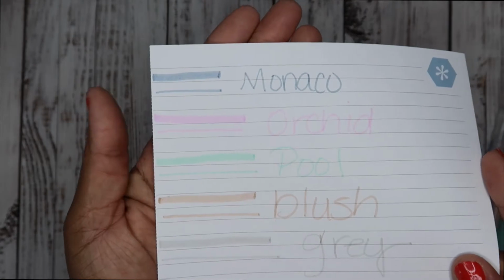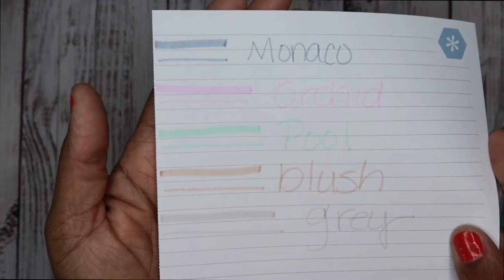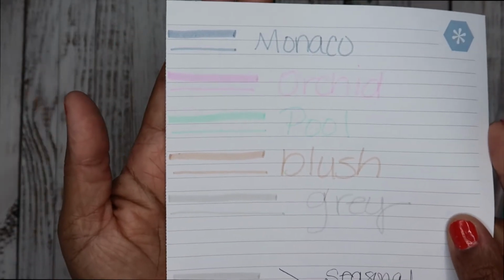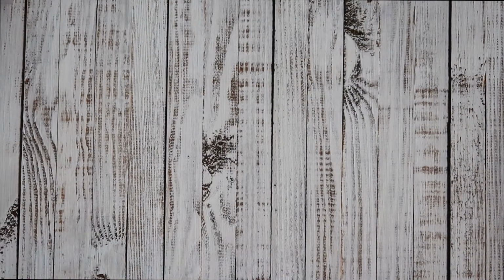I'm gonna try to bring this a little closer so you can see the orchid color. But those are the 5 colors that are gonna come in the launch. And like I said, these are gonna be the price point of about $15.50. So these are great to have when you're taking notes or anything like that.